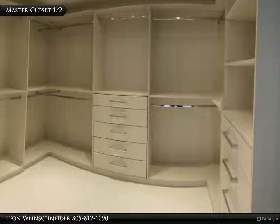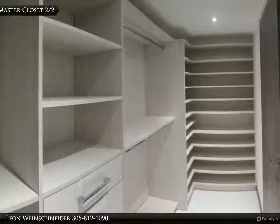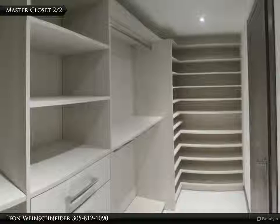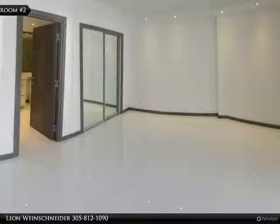Washer, dryer, LED lighting, custom doors and hinges, freestanding tub in master bathroom with rainwater and LED lighting. This apartment has it all.